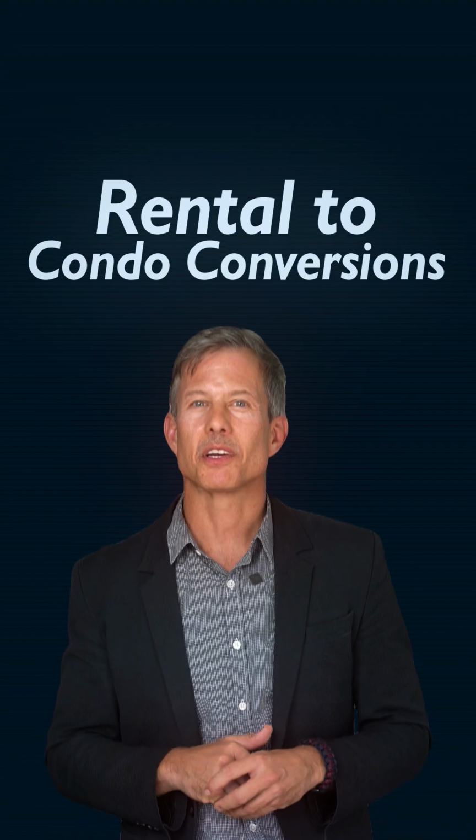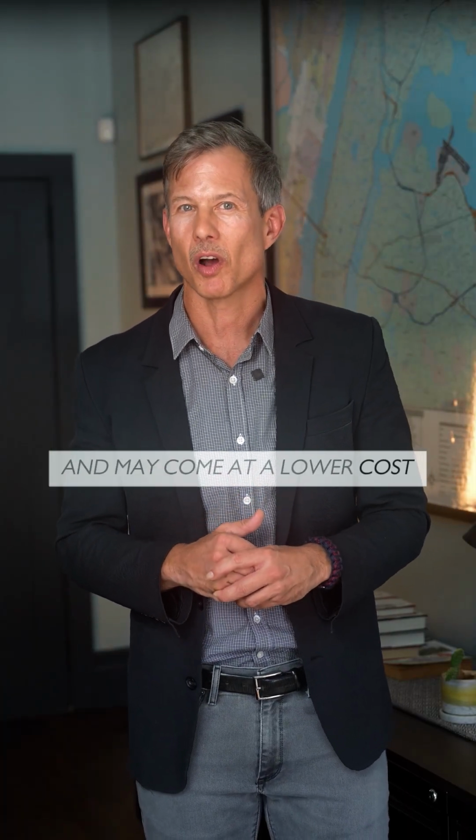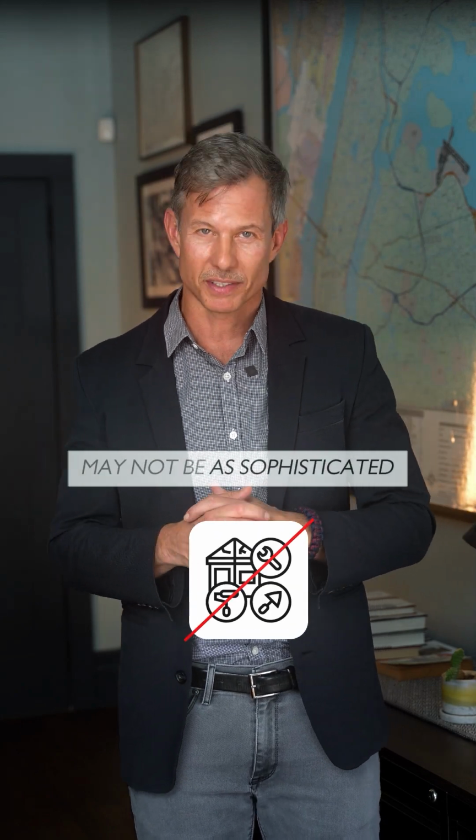Finally, rental-to-condo conversions. These often feature charming pre-war details and may come at a lower cost with some tax benefits, but the quality of renovations may not be as sophisticated.